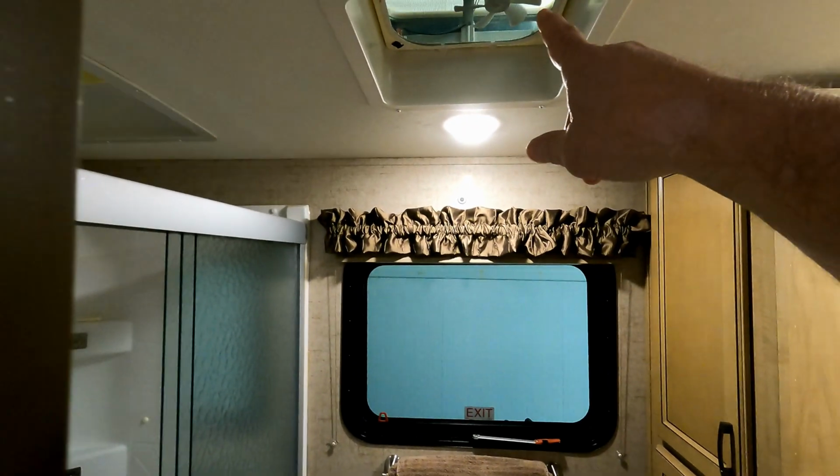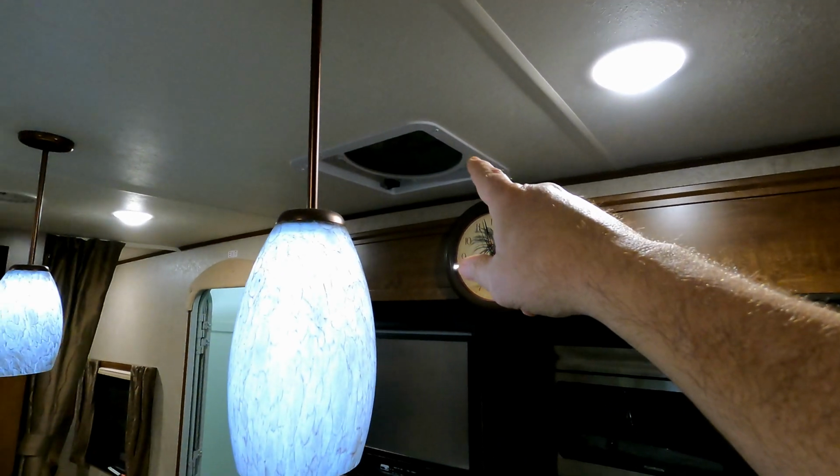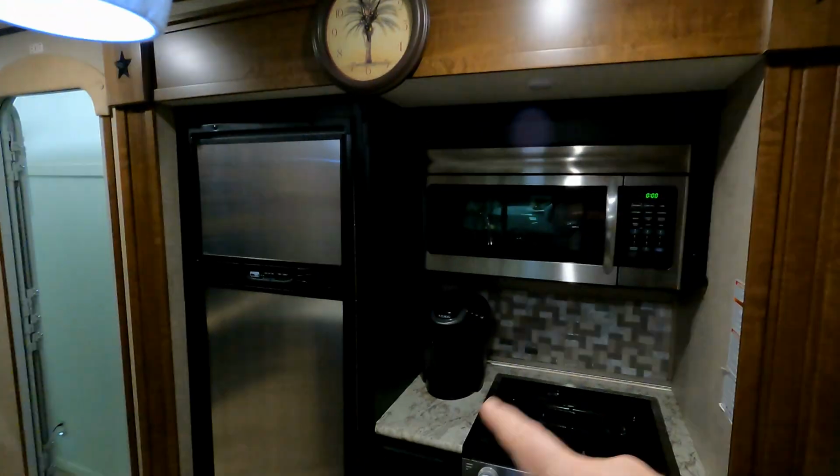Actually got a fantastic fan in here. There's also a fantastic fan in the kitchen area right over where you're cooking. So for this small of a trailer, for me and what I'm currently doing with it, my wife and stepdaughter and I, this worked out really well. Now, like many people, I aspire to have maybe a fifth wheel in the future, or maybe a Class A diesel pusher. But right now, this is working really good for me, and I'm pretty happy with it.